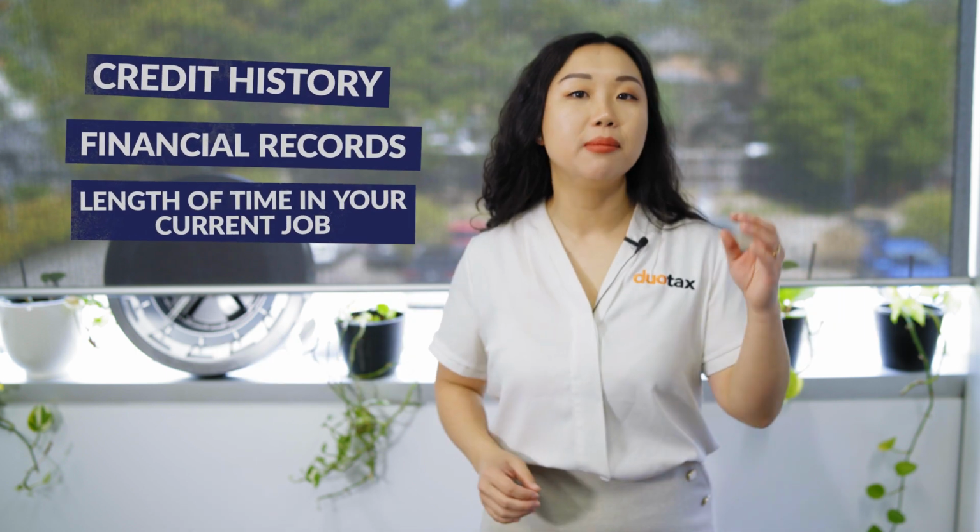And then lastly, the lender you choose will also make a massive difference in terms of securing the loan, the extra features available, and the interest rate you get offered. For example, different lenders will define income in quite a few different ways. One lender may allow shared dividends as income, while another lender may not. And factors such as your credit history, financial records, length of time in your current job, and the amount you wish to borrow can all have an impact on which options are available.